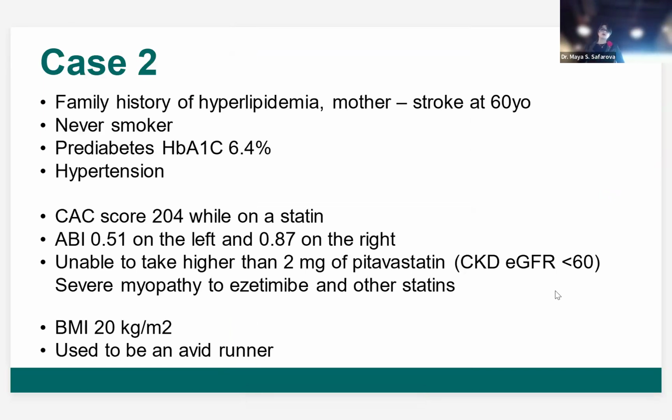Just to give you a little more of a phenotype perspective, she had a mother who had a stroke at 60. She was a never smoker. She had pre-diabetes, not necessarily uncontrolled A1C, and hypertension. While on a statin, someone did a CT calcium score and it was elevated. Unfortunately, she was also statin intolerant. She tried multiple statins and developed severe myopathy, including to ezetimibe, but was able to tolerate pitavastatin. We couldn't prescribe more because of her reduced GFR, which was 50 or 52.